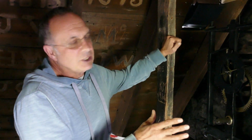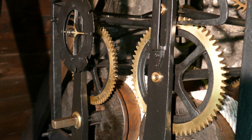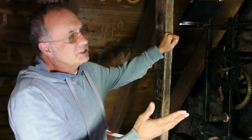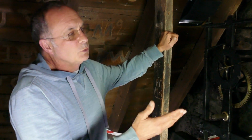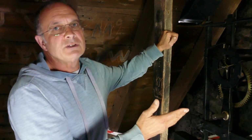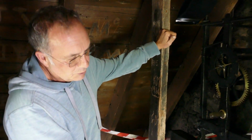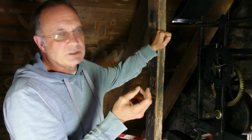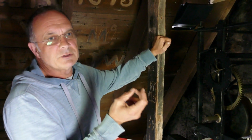The reason for the correction is that it's an old mechanism. As you can see, it's a very, very simple mechanism, and it has a life to itself. If it's cold, then it runs slow. If it's warm, then Auld Simon runs fast. Now we've tried regulating it with the adjustment on the pendulum, but it's such a fine adjustment. Just a tiny little bit of a turn on the screw can make a difference of minutes a week.